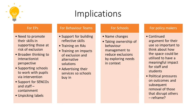And finally, for policymakers, as there's this continued argument for their use, I think that we need to be thinking about the pressures they're putting on schools, particularly in relation to Ofsted, and how that excludes those that don't conform, I guess, to everybody else. So yeah, that was a very quick overview.